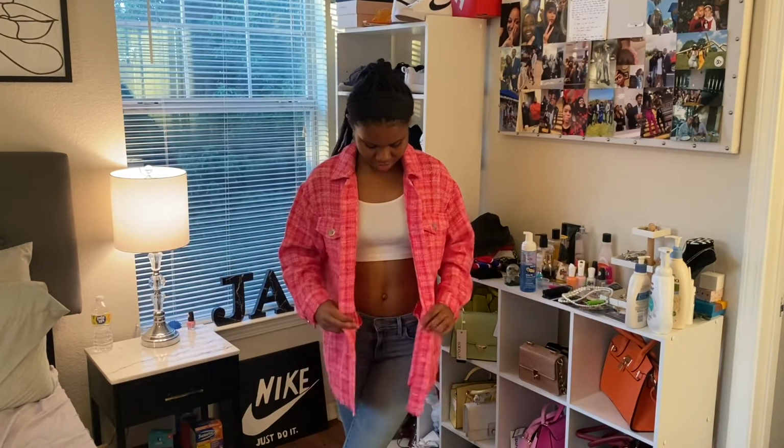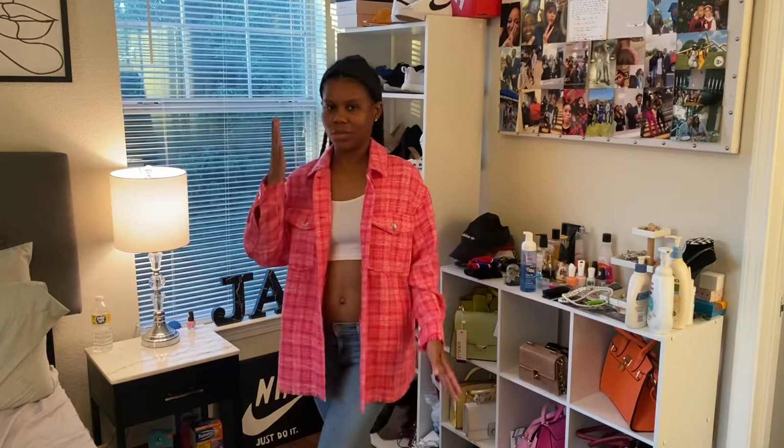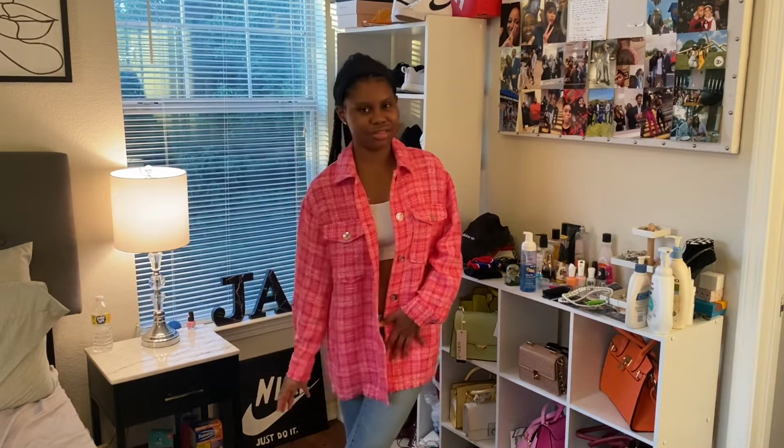I don't know if you can see the whole thing. If you do like it, see it yourself. But she is a cute fit too. But when I saw the vision I had and how it looks, it's not the same. But I do like it. So I might just go get the green instead. Yeah, she's cute. Okay, let's get to the next one.